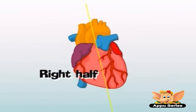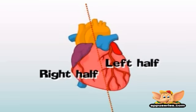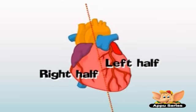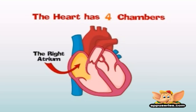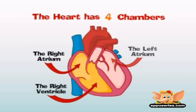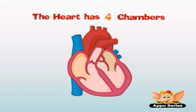The heart is divided into the right half and the left half. These two halves of the heart act as separate pumps. Each is in charge of pumping blood through one of the two blood vessel circuits. The heart has 4 chambers: the right atrium, the right ventricle, the left atrium, and the left ventricle. The atrium on both sides of the heart receives incoming blood first, and then it sends the blood down to the ventricles to be pumped out.